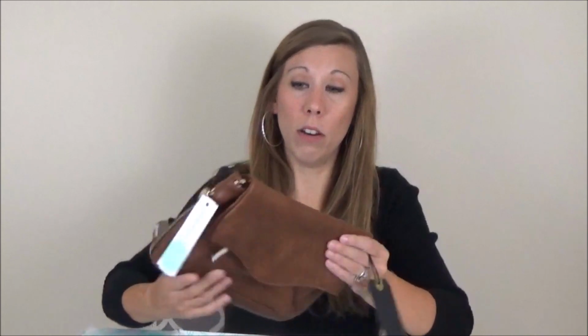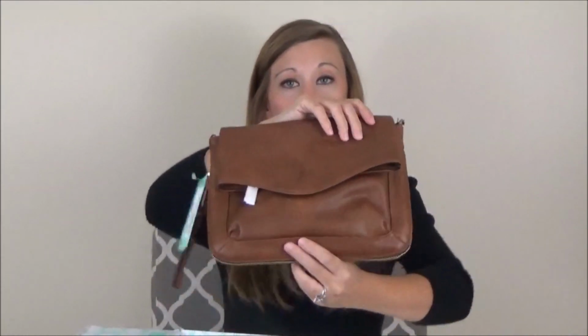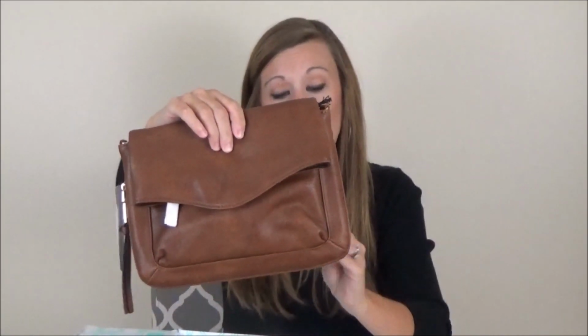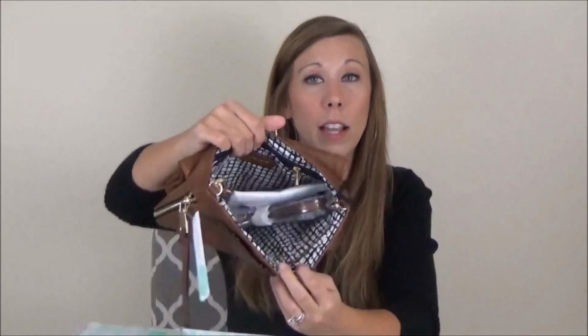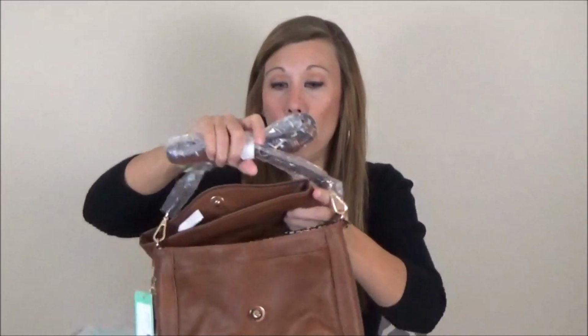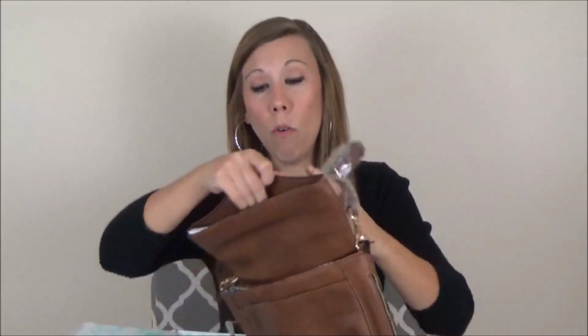Okay, here we have just a brown leather purse. This is by Moda Luxe, and look inside, I like that pattern. So it is a crossbody and also a fold over.